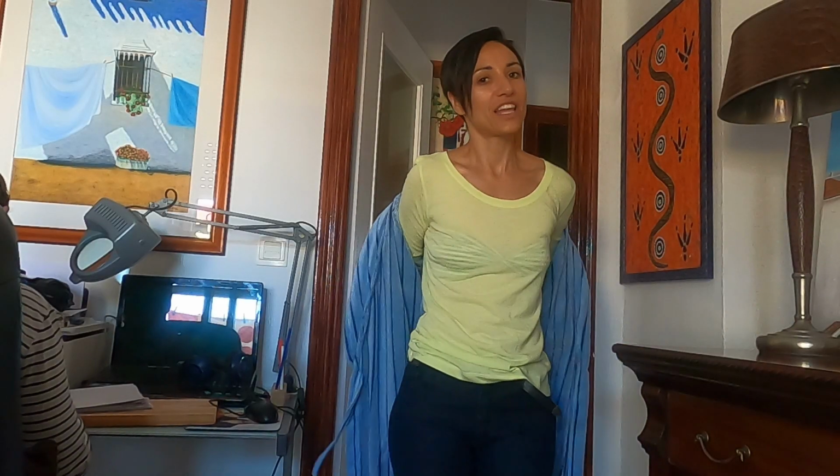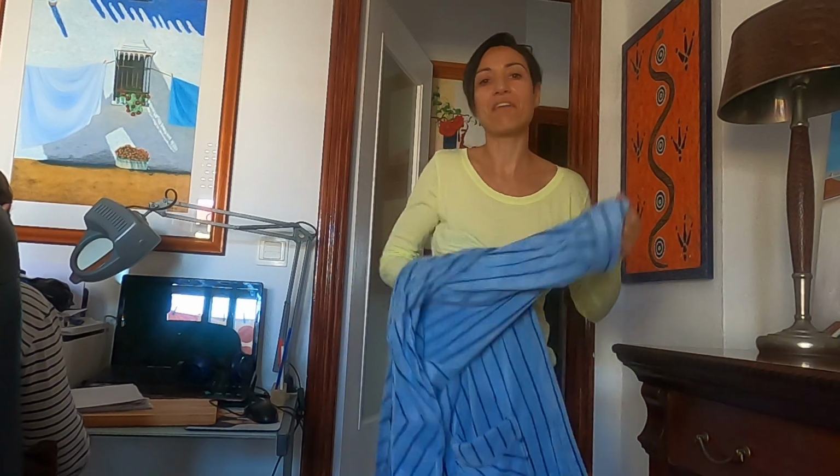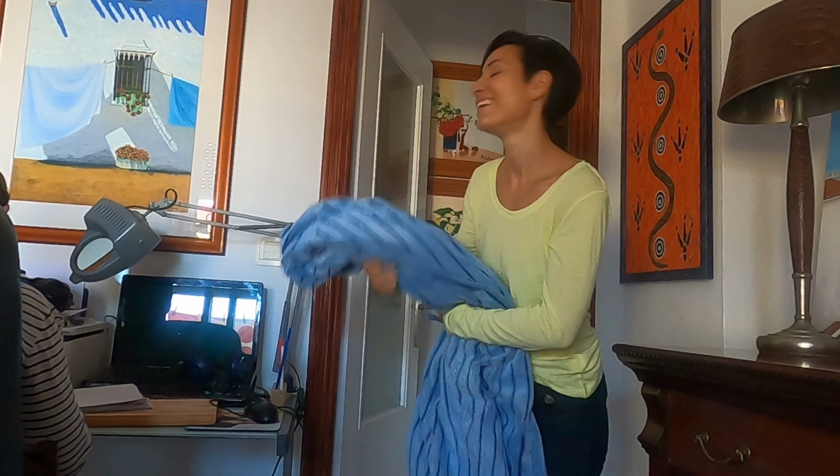Just for fun, just to let you know what it looks like. This is actually my father's. It's very big. This is my mom's robe. This is much thinner than the winter one. You would only use it really at night.